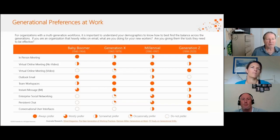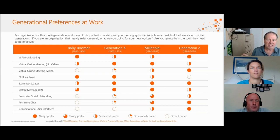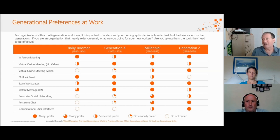So while we're talking about it, there's generational preferences at work. For example, and you've probably seen this in larger organizations, probably not in your startup right now, but for organizations that have a multi-generational workforce, it's important to understand the demographics, how best to find the balance across all these generations. If you're an organization that heavily relies on email, so like older folks like me, what are you doing for your new workers?